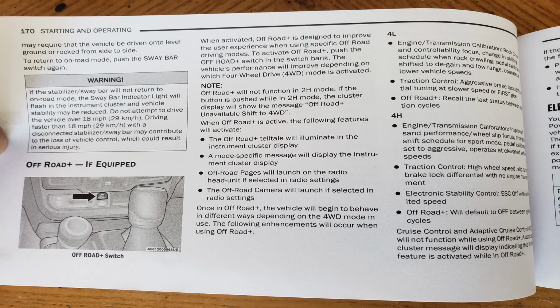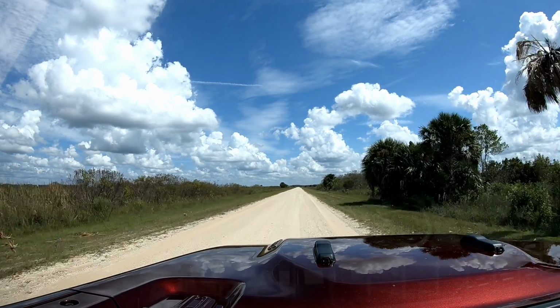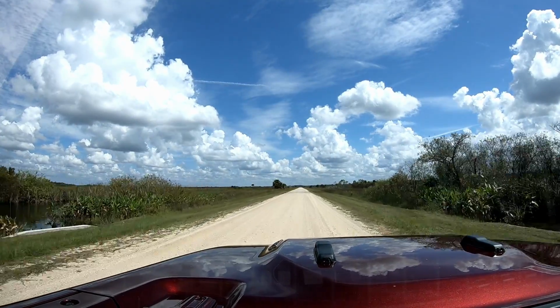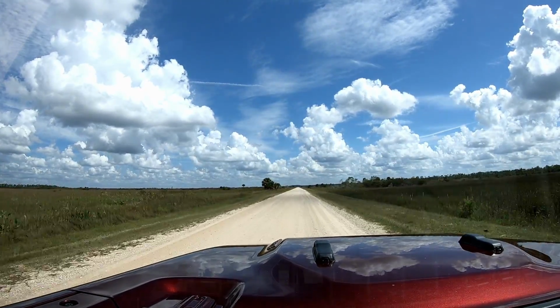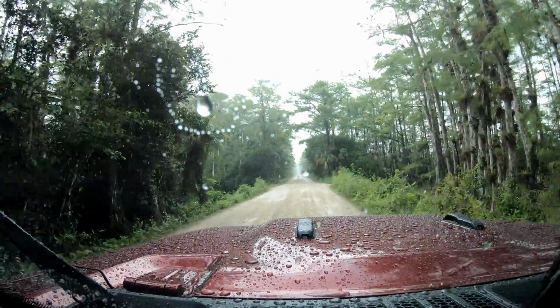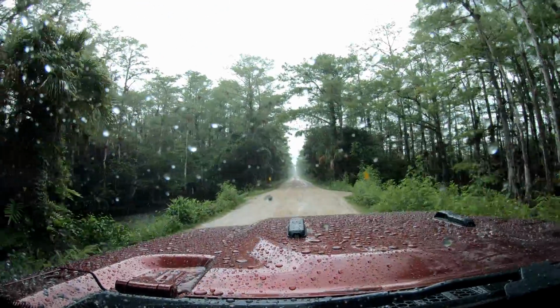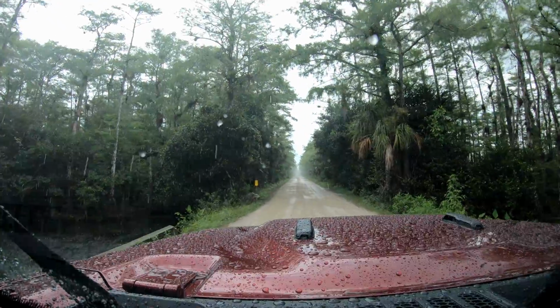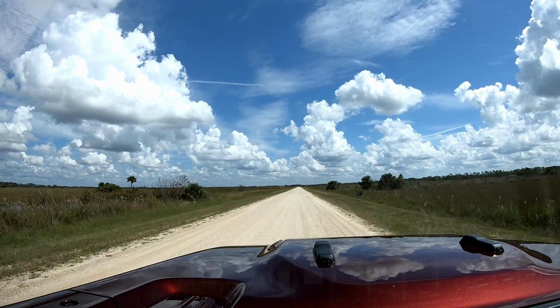So starting with the Off-Road Plus, I drive 99.9% of the time in Off-Road Plus. The only time I'm not in Off-Road Plus is when I'm driving in the rain or the roads are slick because of light precipitation or something. Other than that, I'm going to be in Off-Road Plus.